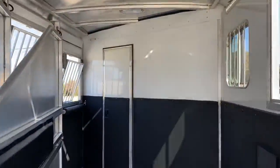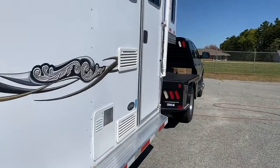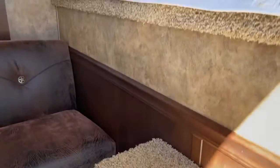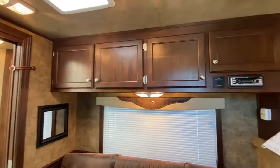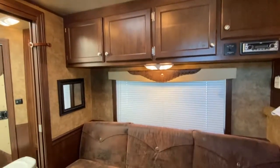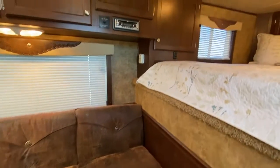Does have a walk-through door. This has a Sierra interior. Again, this is a 9 foot. So I'll do the expanded. It does have a couch that makes a bed. It does have cabinets above the bed. It's got a vent here in the kitchen area. It also has a vent in the bathroom. It does have air conditioning. It does have a propane furnace.